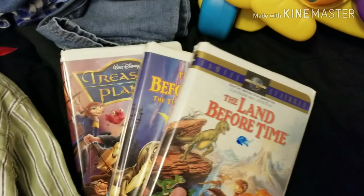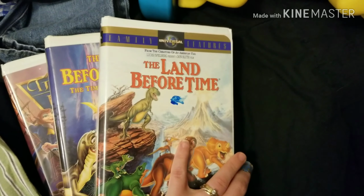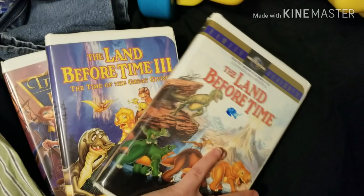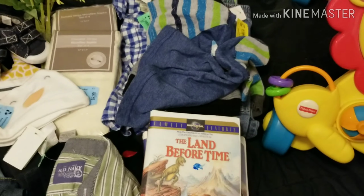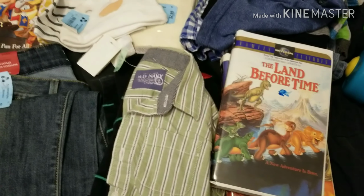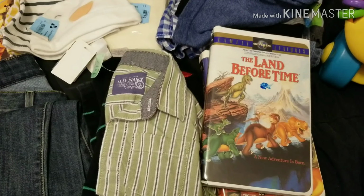And then we got 4 movies, but one has already been snatched, because you know how kids are. So we got the Land Before Time. The one that's missing is Land Before Time 2. And then we got Land Before Time 3 and Treasure Planet, which is actually one that I don't really remember, but it's Disney, so can't be that bad. Okay, so that was trip number 1 over Black Friday weekend. I believe we went Saturday.